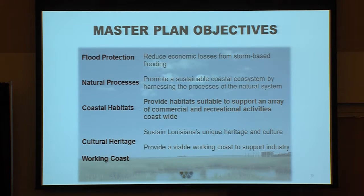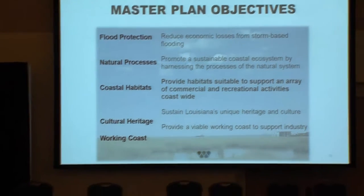We had gone through a long planning effort where an objective was improve fish and wildlife habitat, right? It's kind of like mom and apple pie, right? Who's going to object to that? But you can't actually improve brown shrimp and alligators in the same place, right? You have to choose.